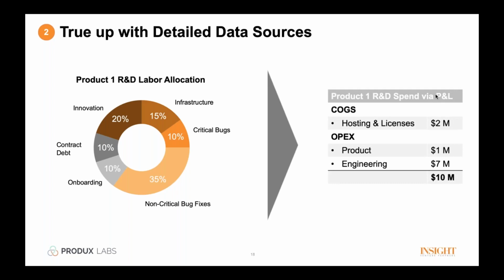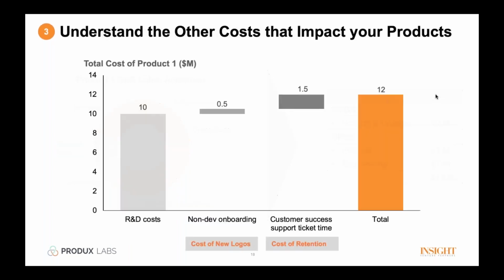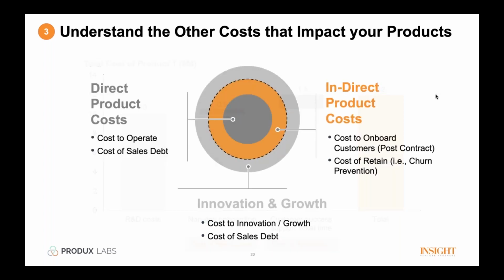From this, we now start to get a total picture of what it costs to run our business. Next, we're also looking at the other costs that impact our products. So while we have R&D costs, there are other different costs that surround getting people up and running on our products. So for example, cost of adding new logos. We have non-development resources doing onboarding. So who is onboarding our clients? How much does it cost to get somebody onto it? Or the cost of retention, customer success support time and ticket time. How much are we spending there to make sure that we don't have people who are churning? So when we add all these up, we can start to get the full picture of what it costs to run our products and to bring it to market.